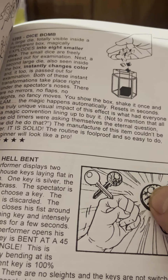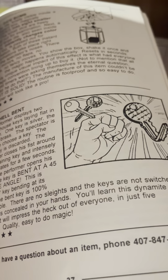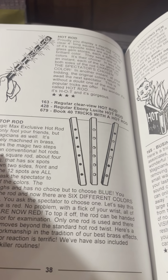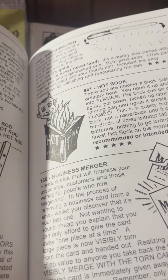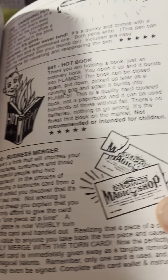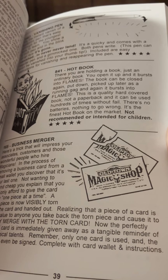Dice bomb, that is such a cute little trick. That is on my YouTube. Hellbent, keys bend in your hand. Hot rod. We got a few of these. Maybe I'll demonstrate it sometime. Vanishing pen. Pretty self-explanatory. Flaming book. It's a torn and restored business card thing. And they still have the Old Town Magic Shop logo inside there, even though this is Magic Max now.